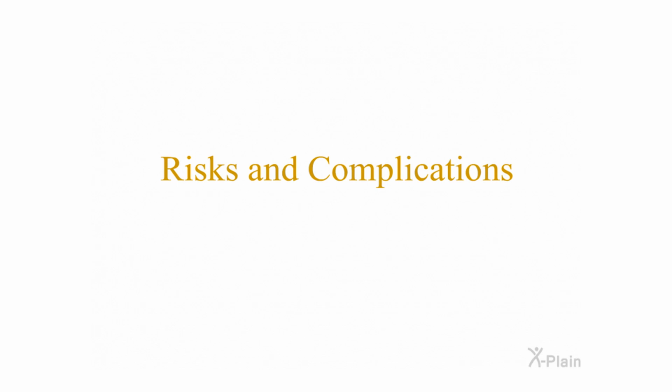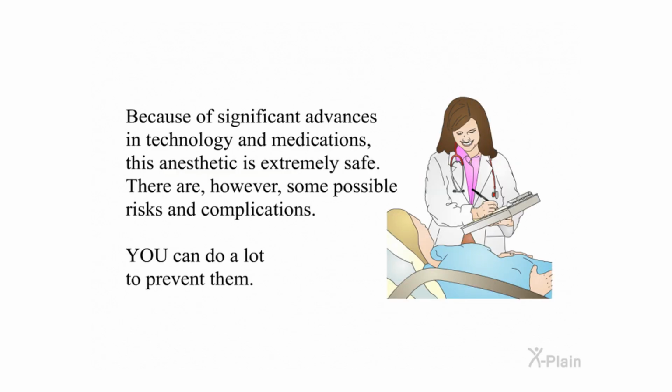Risks and complications. Because of significant advances in technology and medications, this anesthetic is extremely safe. There are, however, some possible risks and complications. You can do a lot to prevent them.